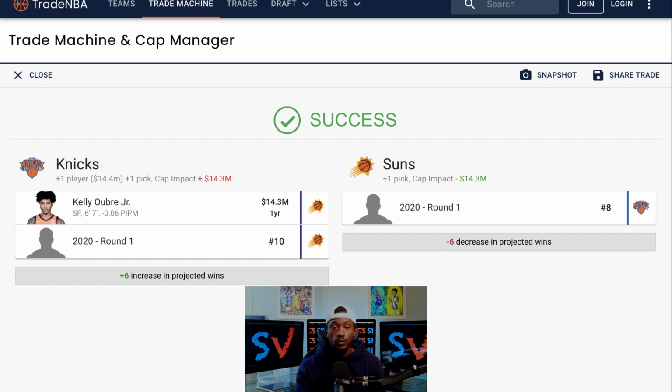So I'm going to use an actual trade that was suggested to me in the comments of that video. It would basically be the Phoenix Suns trading the number 10 pick and Kelly Oubre to the Knicks for the number 8. So we would move back 2 slots, and then we would also bring in Kelly Oubre. Me personally, I think that would be a steal for the Knicks. So I'm not going to argue against it. I'm just going to use it in my deal and make it benefit me. So those are going to be the 2 trades.